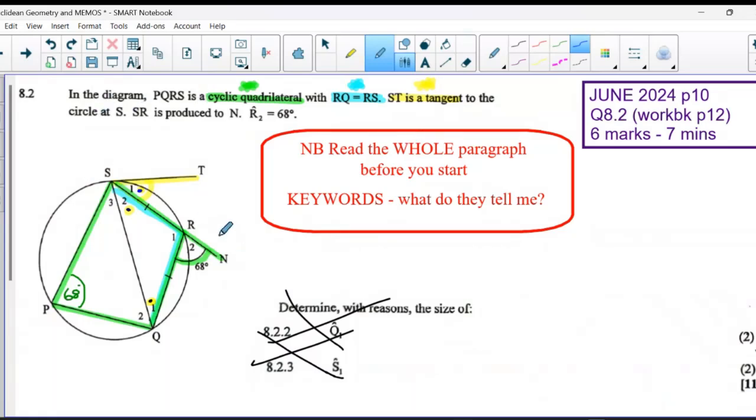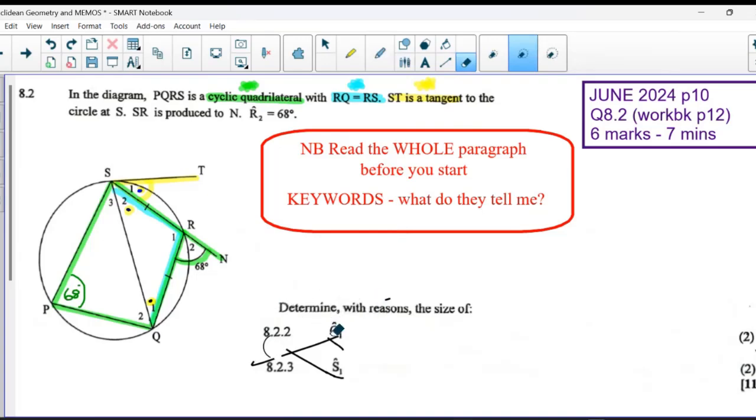SR is produced to N. That's not giving us anything. And R2 equals 68. They've already shown us that. Okay, look at all that information we have gotten without even reading the question. Okay, so now we can go and we can read the question.